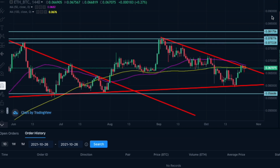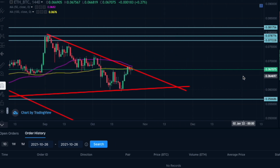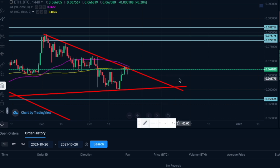So my thought is that, let's get a little drawing tool. What size should we have it? I have that size. Can choose color. What would be a good color? White.